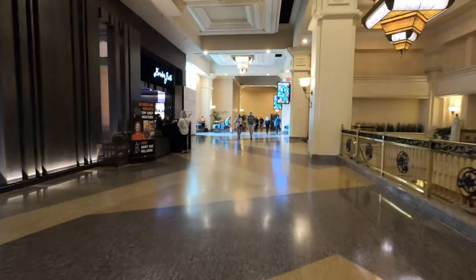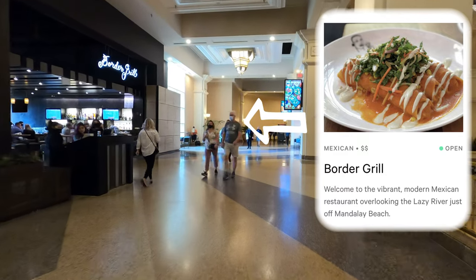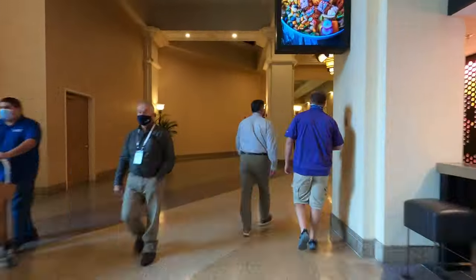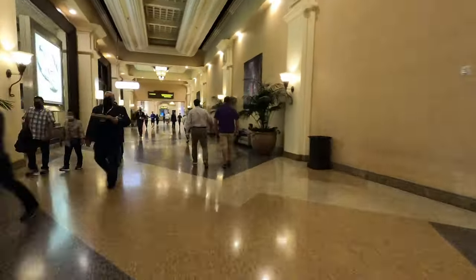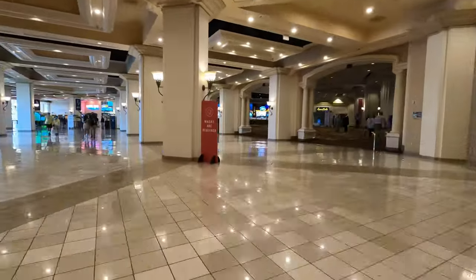Moving deeper into the convention center now, you'll see Border Grill on the left. That's an upscale Mexican restaurant, famous for their Sunday brunch where you can get unlimited small plates. We'd love to try that out. We still haven't had a chance. As you get deeper into the convention center, you pass the Wedding Chapel, and now we're headed toward Mandalay Bay's food court.